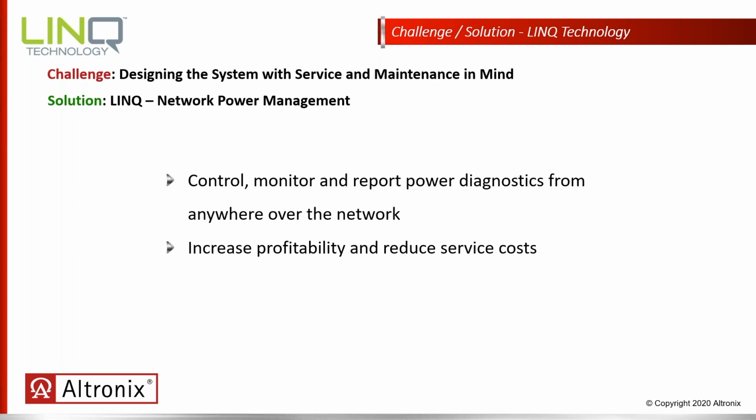Link is network power management. It allows the user or operator or installer to control, monitor, and report power and diagnostics from anywhere over the network. This is going to increase the profitability of the service department and reduce service costs. It provides for predictive maintenance, so we may know if a device is starting to fail before it actually happens.